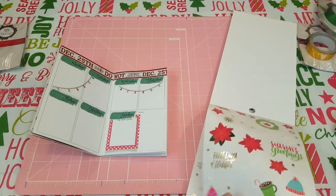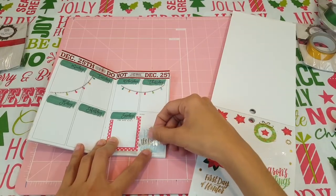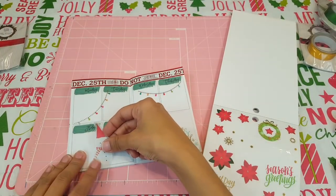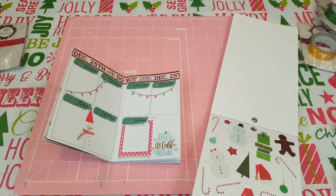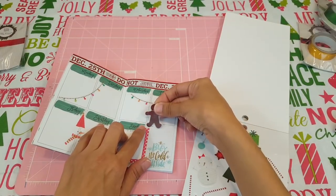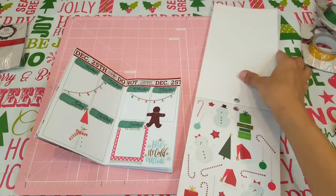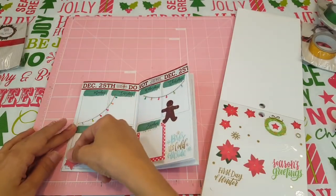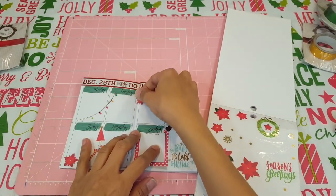Alright, so then we're gonna go ahead and add this little sign that says, "Baby, it's cold outside." We're gonna put that right here. And then I'm gonna add this little snowman. I'm gonna put him right there. And then I'm gonna add a little gingerbread man. And then I'm just gonna add some of these little poinsettias, and then we are good. Keeping this one very simple, mostly because I wanted to use the little Christmas lights.